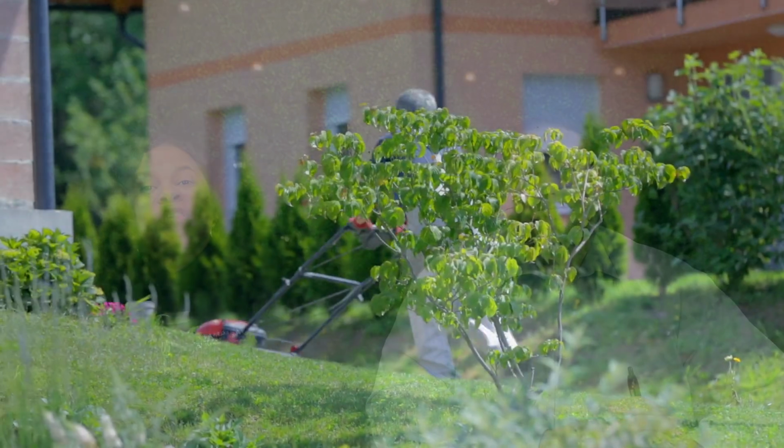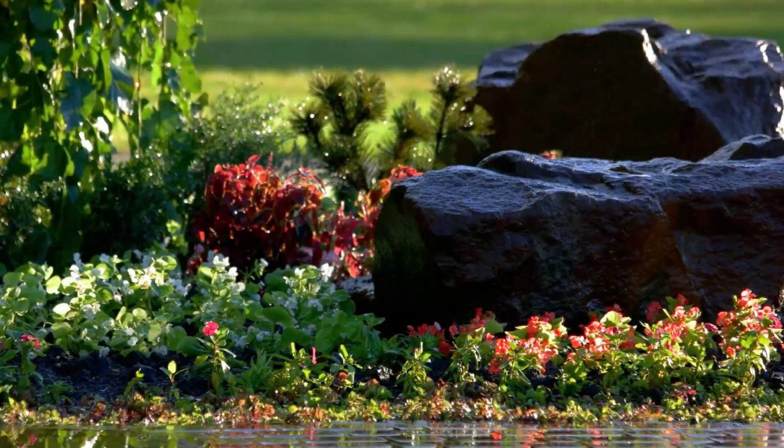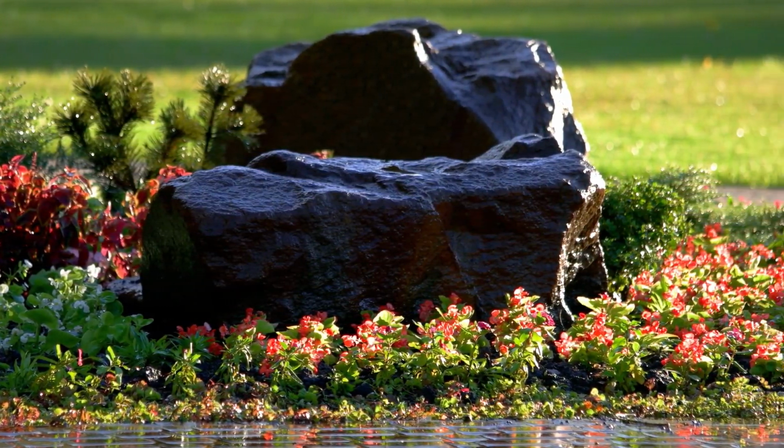Absolutely. And spruce up your curb appeal. That's one of the first things they see when they drive up, is how it looks on the outside. A couple plants, keeping the yard nice and trimmed and clipped and cut and all that is really going to let them know right when they drive up, this is lovely.